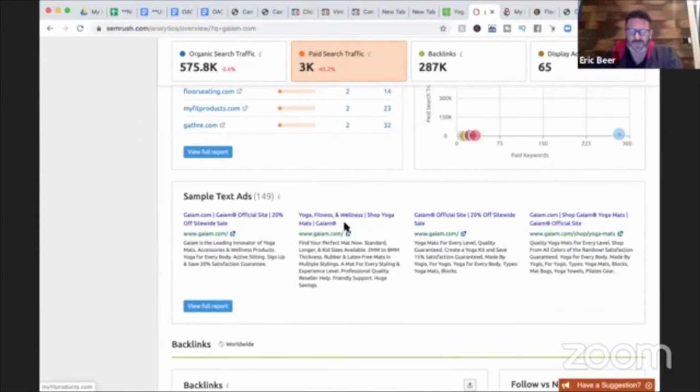Sample text ads. Here's what they're promoting. What this is going to show you is, what are the headlines? How are they communicating with their customers? And that's going to help you understand how you might want to communicate with your customers. If they're in the number one spot on Google, people are clicking on that ad and it's working. I can promise you that.